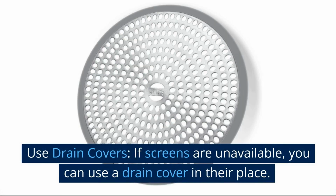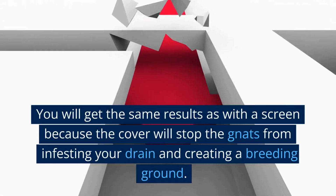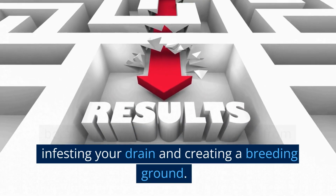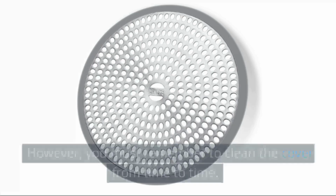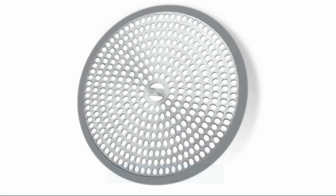Use drain covers. If screens are unavailable, you can use a drain cover in their place. You will get the same results as with a screen because the cover will stop the gnats from infesting your drain and creating a breeding ground. However, you must remember to clean the cover from time to time.